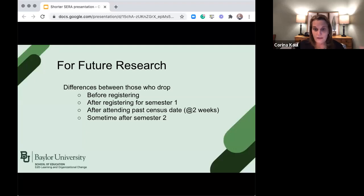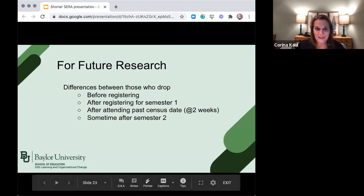As we call it at 2U, and we're aware that attrition in the first semester is the highest. Is there a difference between those who drop soon and those who retain and drop later? Those would be all areas that we are curious about and would like to know more about using future research.